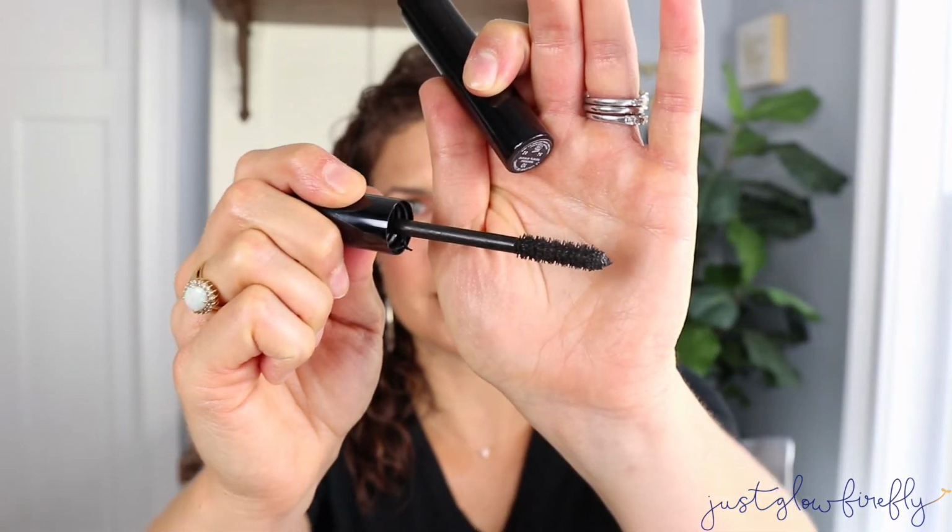The mascara that I want to use today is probably not a surprise. It is the Chanel Le Volume de Chanel. I love this mascara. It's like my favorite mascara ever. It's so good. This is the black shade. It's just a really great everyday mascara. So that is the mascara on.